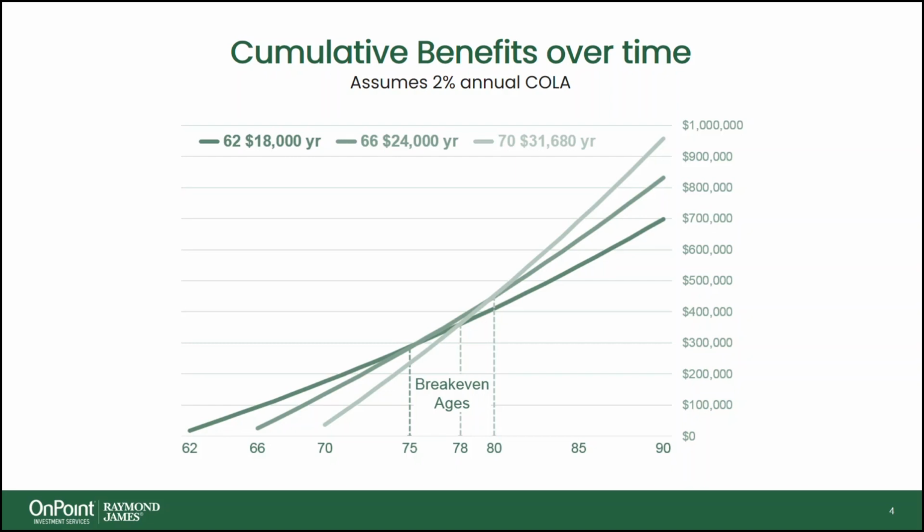The second line at age 78 is when claiming at age 70 surpasses claiming at age 62. And the third dotted line is when claiming at age 70 surpasses claiming at age 66. After age 80, the difference gets larger and larger each year, and by age 90, the difference in lifetime benefits is hundreds of thousands of dollars. This is just one example, and break-even ages will vary a little bit based on factors like your full retirement age and your total benefits. But this gives an example of how long you need to live in order to make waiting for Social Security in your best interest.